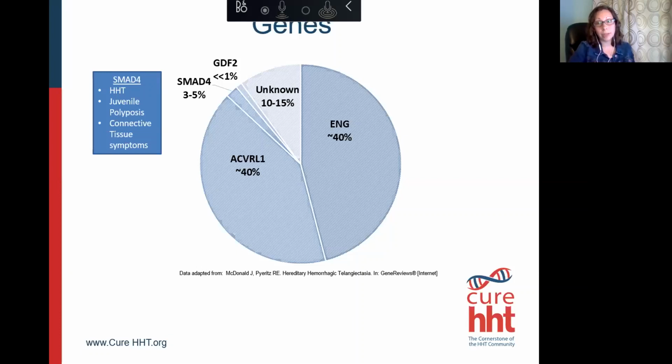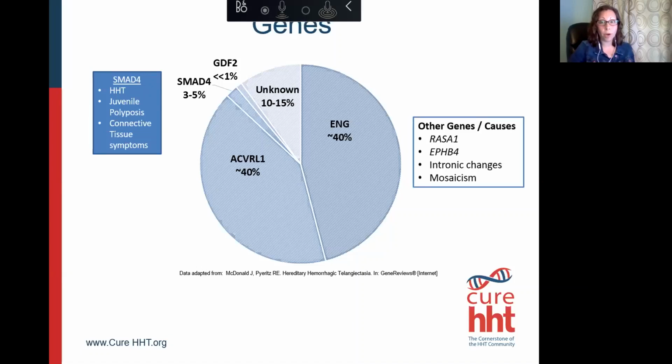I'm just going to briefly mention GDF2. It seems to be a really, really rare cause of HHT. And then in about 10 to 15% of patients, we're not able to identify their underlying genetic cause of HHT. There might be a few reasons for that that we still need to look into a little bit more. It could be that there's another condition that overlaps with HHT quite a bit, called Capillary Malformation Arteriovenous Malformation Syndrome, or CM-AVM. That's caused by changes in RASA1 and EPHB4. If you haven't had genetic testing for those, that might be something to consider exploring.